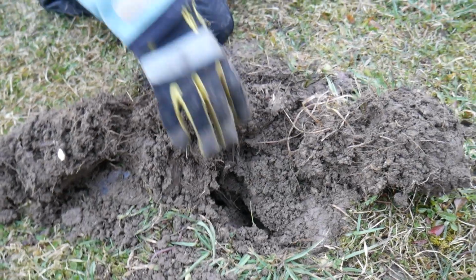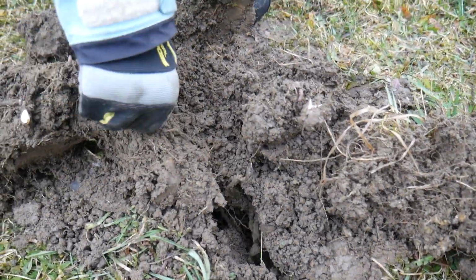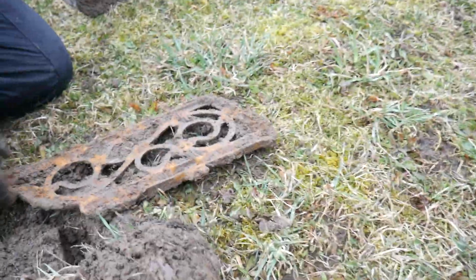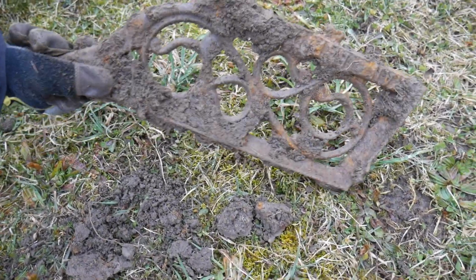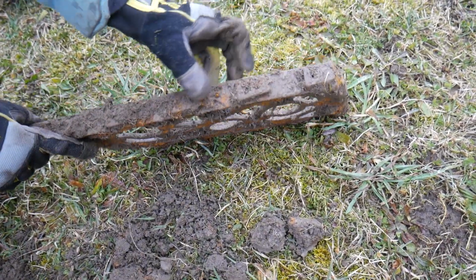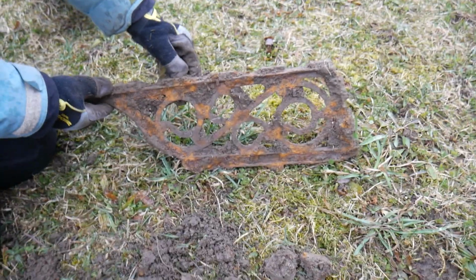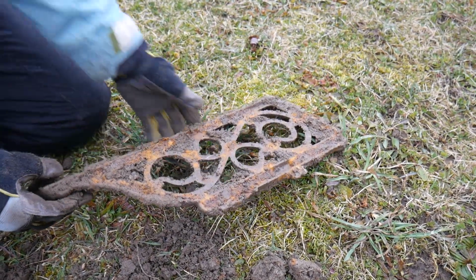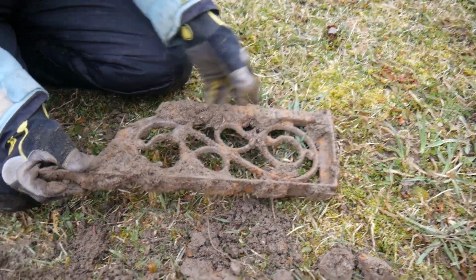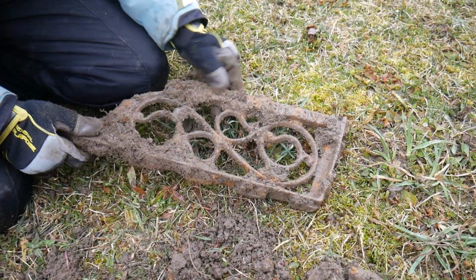There's the moment of truth. Whoa! I was not expecting that. It's like a decorative shelf bracket? That is cool. What is it? I thought it was going to be like a fence post or something. I am so glad you didn't break that prying that out. We're going to have to be more careful. It's like you don't expect this stuff.